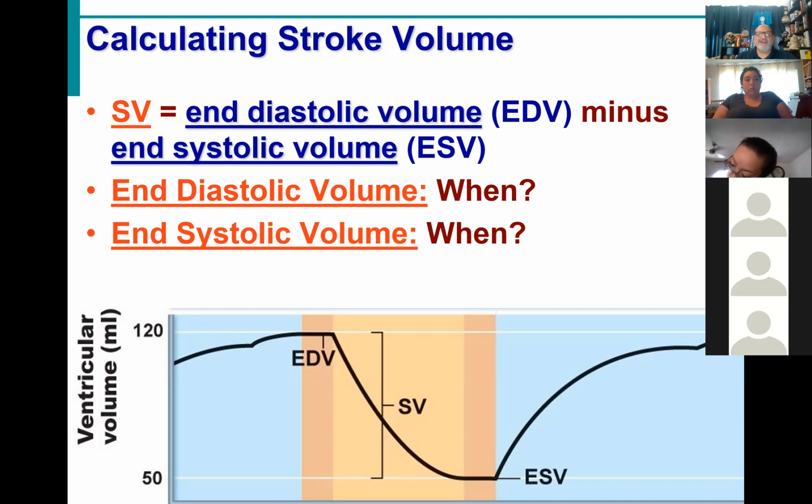Thank you. Now, one more point I want to emphasize. When do we reach our end diastolic volume? What's the event that occurs that causes us to reach our end diastolic volume? Atrial systole. Excellent. So our ventricle begins to contract. And what is it about that beginning of the contraction that causes us to reach the end diastolic volume? Increases pressure. And what does that pressure do? Forces the last 20% of blood out.